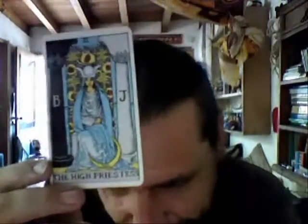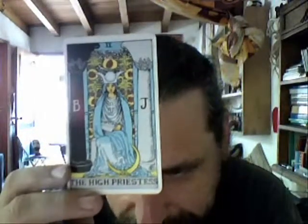And the final card for today, the last card in this lesson, my particular favorite, the High Priestess. She's high, man. She's really high, man. She's a High Priestess, yeah. Alright, High Priestess. Hello, Isis. Hecate. Astarte.